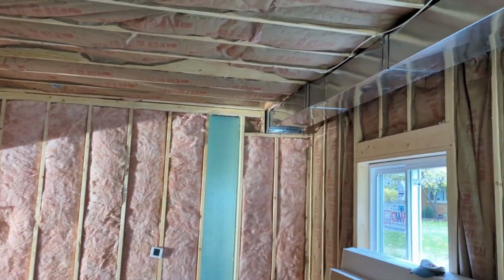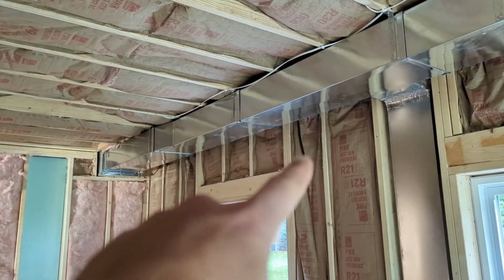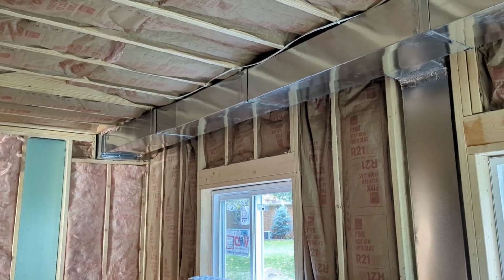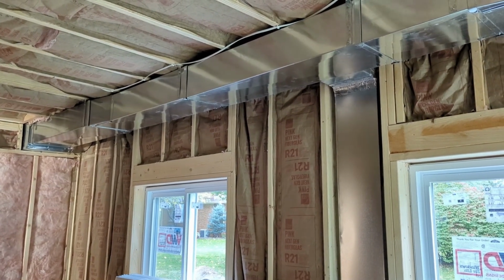Now this is a 9-foot ceiling room, and what we're gonna end up doing is create a box around this HVAC vent, and we're gonna drywall that off, and we're gonna use some insulation to keep it from building up condensation and getting soaked.